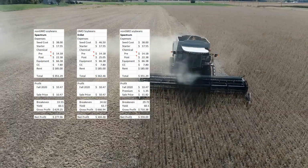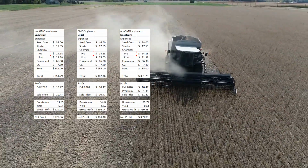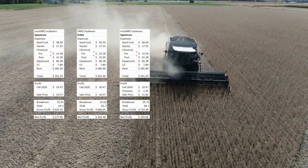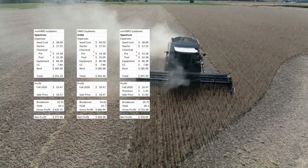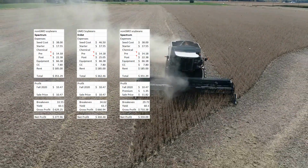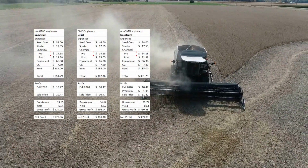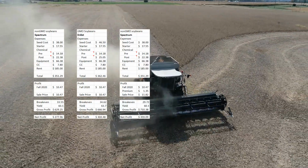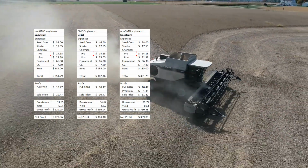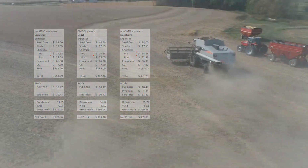As I said earlier, if there is no market premium, you can see that non-GMO beans simply do not have the same profit margin. Now, the yield is close, but that small difference is more than made up for by the prices right now. So, like I said, unless you can find a market premium, you're simply going to make more money and likely have better, if not easier, weed control with GMO soybeans at the moment.